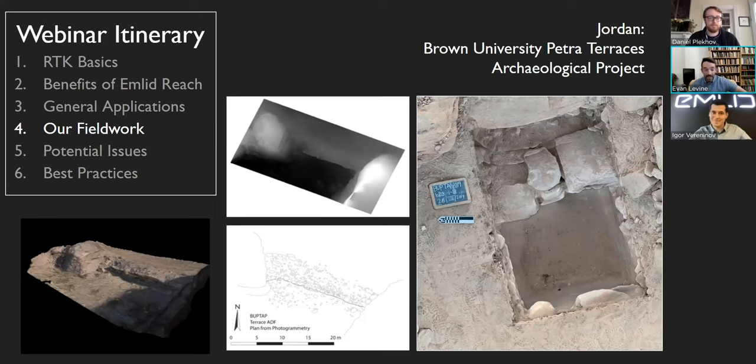And one thing I'd like to highlight, to go back to the general benefits of the Emlid Reach, and I hope that the range of projects that we work on show this, is that it's an incredibly rugged system which is able to work in hot landscapes, wet landscapes, and we haven't had a problem with it. So ruggedness, you can add that to the list of benefits.